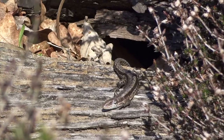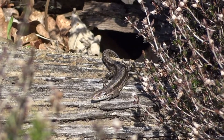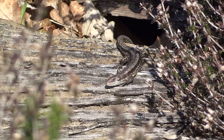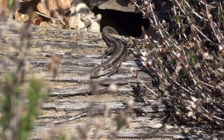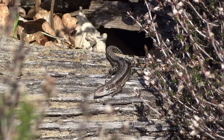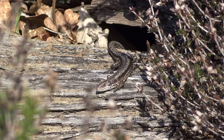So quite a lot of you might have just heard a rustle as you walk past a sunny bank or something on a bit of heathland, and then a lizard you might just catch the sight of its tail or something. That's the usual way it goes with lizards. You just see a flash, a quick bit of tail, and that's about it. So I was quite lucky to see this one.